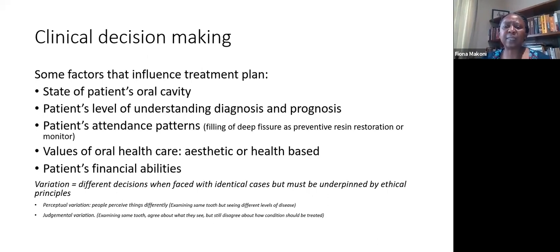And let me say, colleagues, that variation happens in clinical setting. We will make different decisions when we are faced with identical cases sometimes. And this is underpinned by the various principles. So let's remember that it doesn't necessarily mean that you and I will make exactly the same clinical decision in terms of a treatment plan on the same patient. There may be slight variations, but they should still be within the norm of science, of what we have been taught and what we continue to learn.